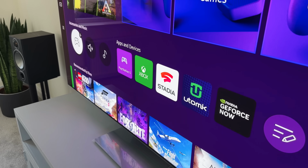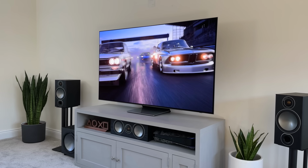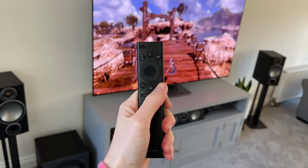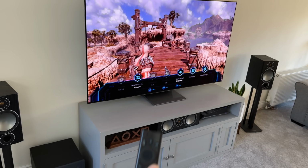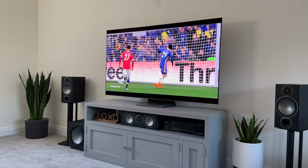Now we know that this is one of the best and one of the most popular TVs that we've seen this year, but the question is, is it worth buying? Well, over the last 2 weeks I've been using this as my main TV. I've watched a few movies and played a few games, and now I'm ready to give you a more hands-on review, my honest opinion on the pros and cons.